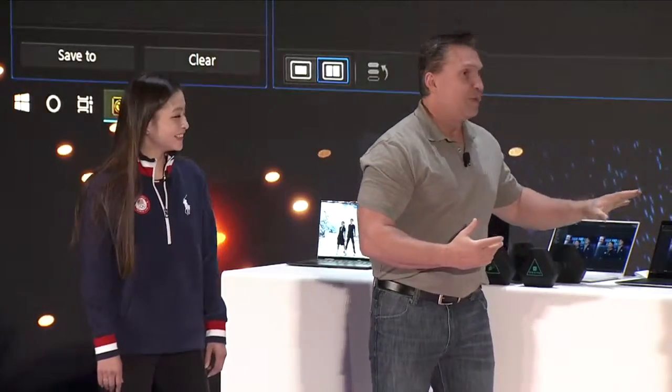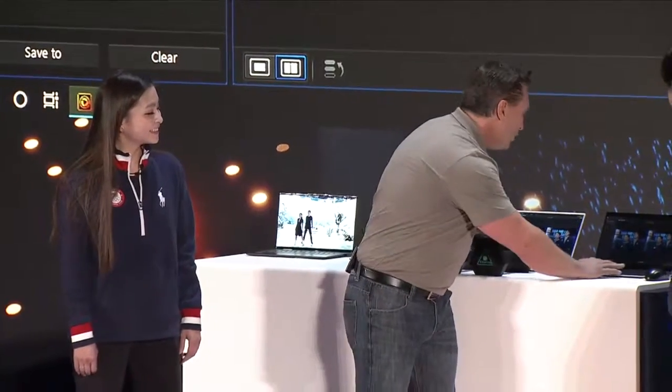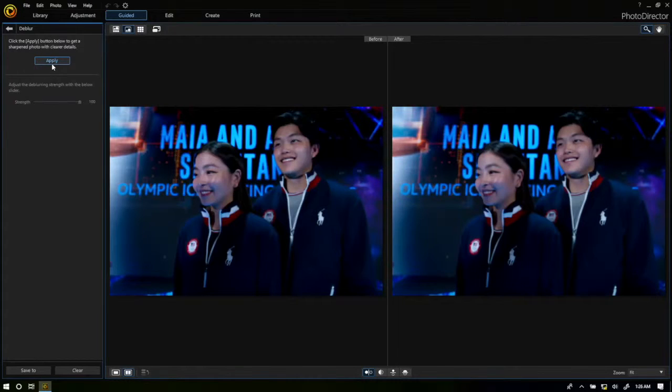So we took a picture of you earlier, and I'm not the greatest photographer, so. Hopefully it's a good one. Well, you guys were great. Okay. Oh, thank you. But the photo came out a little blurry. So we're going to use AI to actually apply something called deblur using Cyberlink. Now watch what happens when we apply this to your picture.